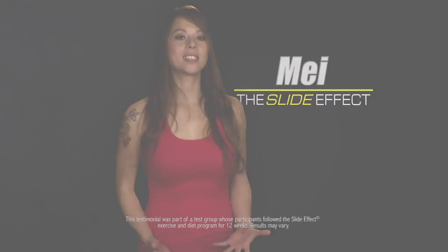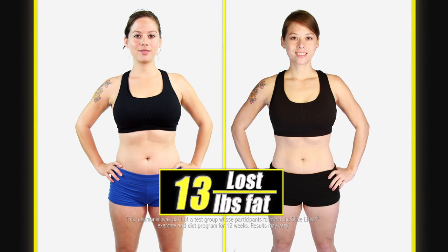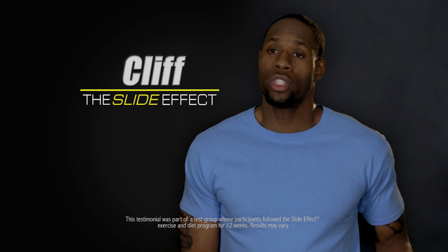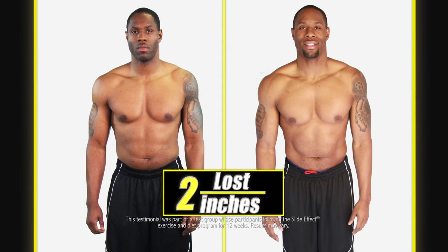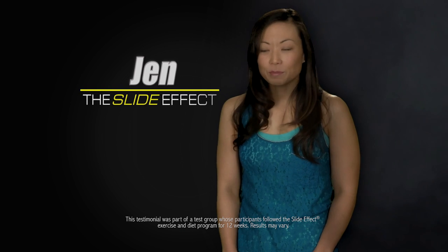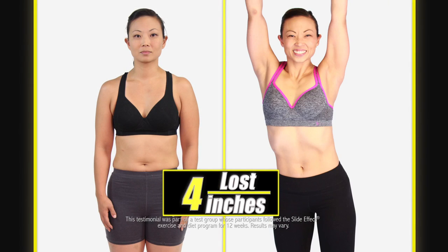Thanks to the Slide Effect system, I lost 4.5 inches off of my waist, and I lost 13 pounds of body fat. I've lost 2 inches off my waist. I started off with 16% body fat, now it's 9. I've lost 10% body fat, nearly 15 pounds of fat, and 4 inches off my waist.